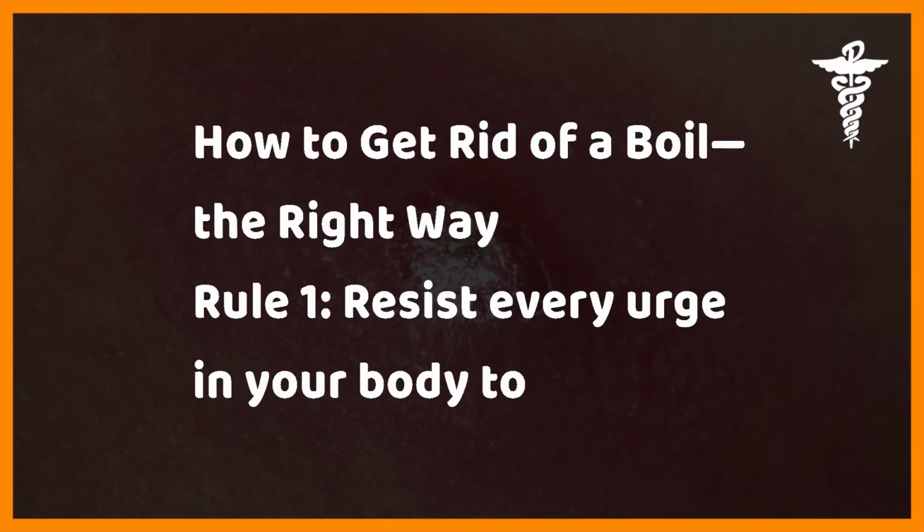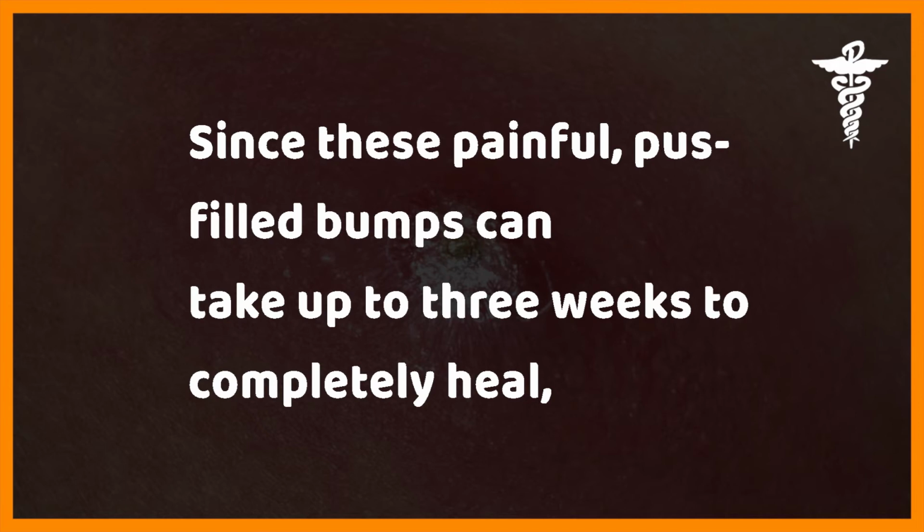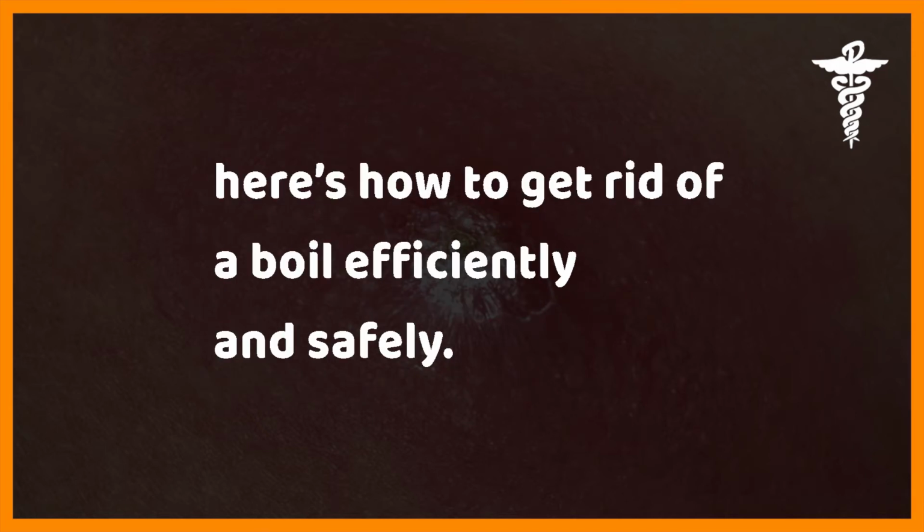How to get rid of a boil the right way. Rule 1. Resist every urge in your body to pick or pop it. Since these painful, pus-filled bumps can take up to 3 weeks to completely heal, here's how to get rid of a boil efficiently and safely.